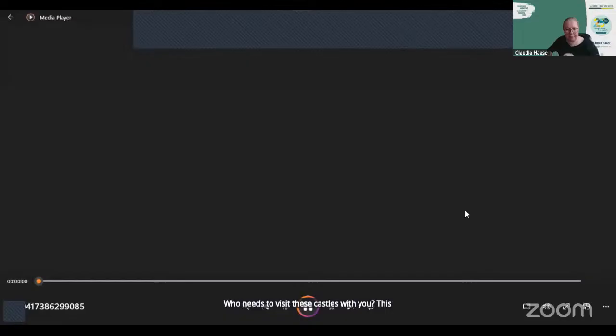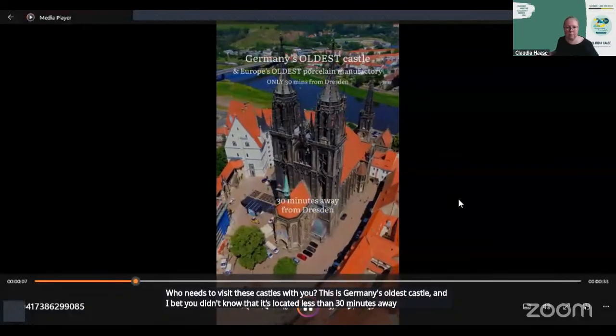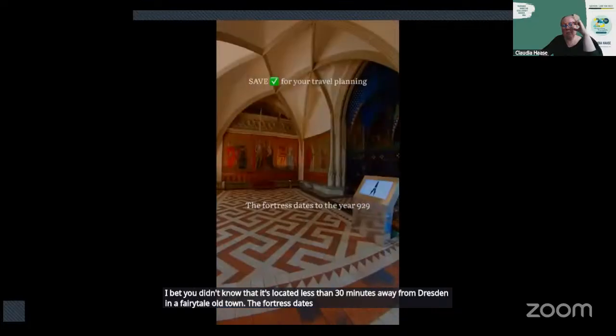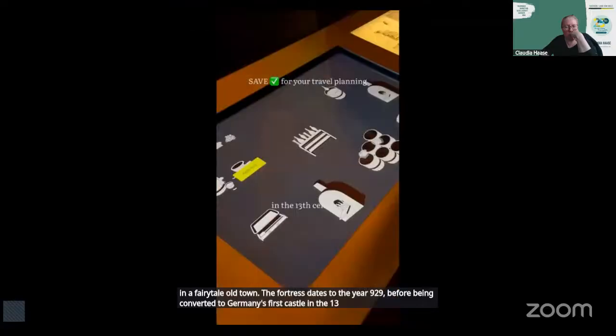This is Germany's oldest castle, and I bet you didn't know that it's located less than 30 minutes away from Dresden in a fairy tale old town. The fortress dates to the year 929 before being converted to Germany's first castle in the 13th century.